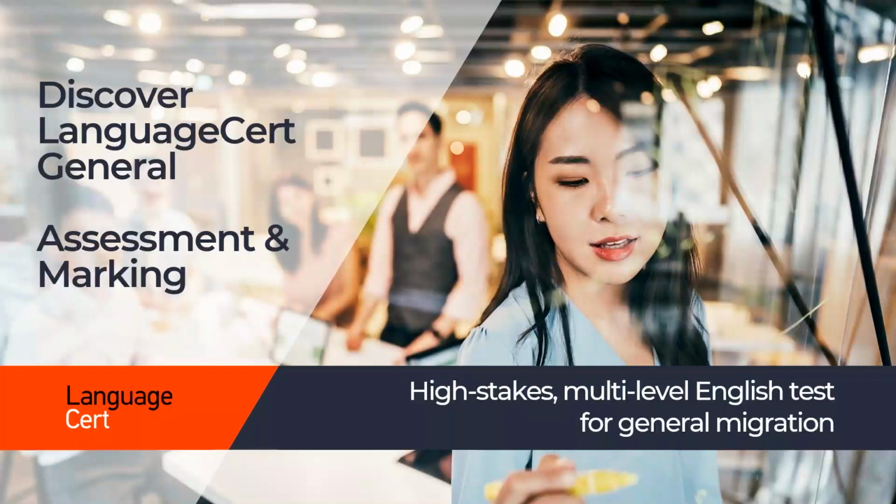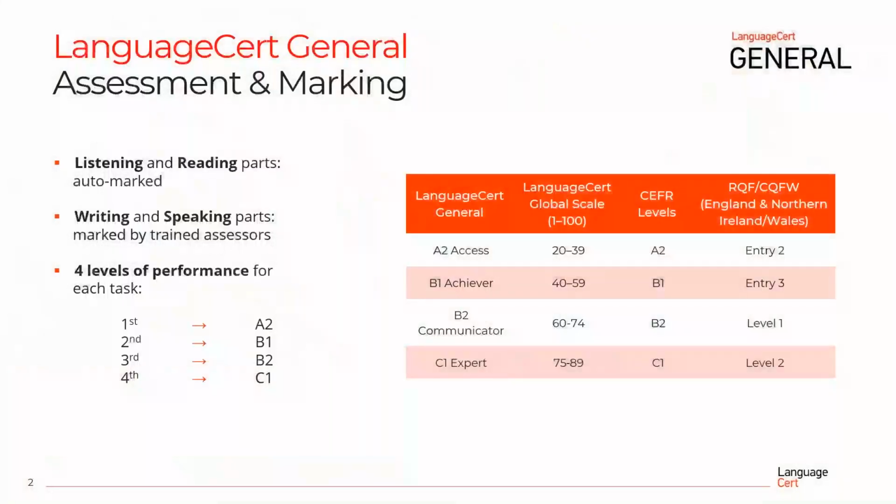This video aims to share with you information about how the LanguageCert General qualification is assessed and marked. There will be reference to all skills assessed: listening, reading, writing, and speaking. As regards the listening and reading components of the LanguageCert General test, they are auto-marked, that is, computer-marked. As far as the writing and speaking tests are concerned, they are both marked by trained LanguageCert assessors.